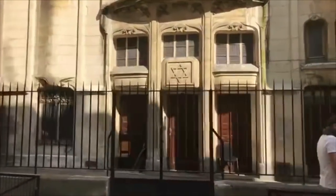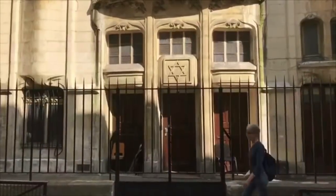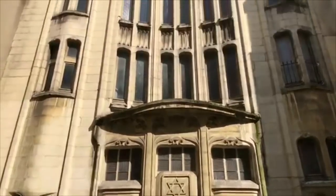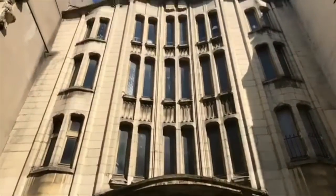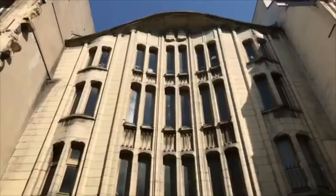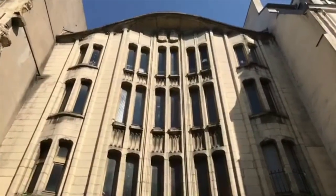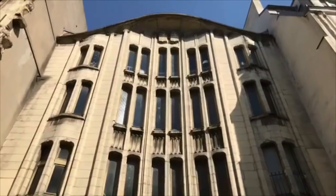And the architect of this synagogue, built in 1913, wasn't just any old architect. It was a guy called Hector Guimard. For those of you who are fans of Parisian history, you might recognize that name. He's the one who designed those iconic cast iron metro entrances, the Art Nouveau entrances. So Hector Guimard, in 1913, built this synagogue.